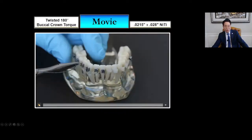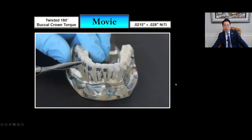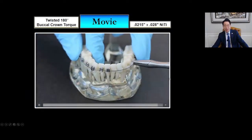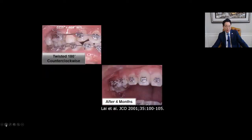Okay, I want to show you a movie. This is a lower arch. The wire was twisted 180 degrees to express buccal crown torque. Twisted 180-degree torque wire was applied to the upper 6, which was in buccal crossbite, and this is after 4 months.